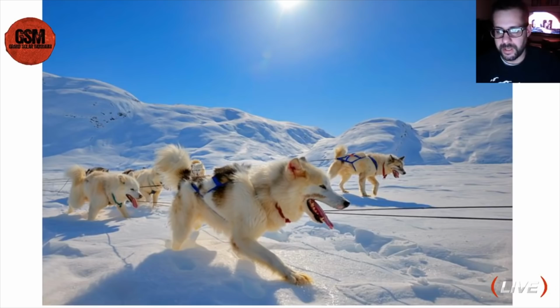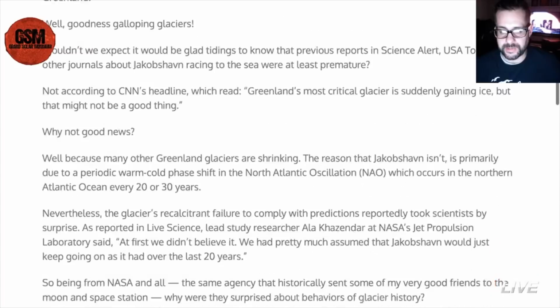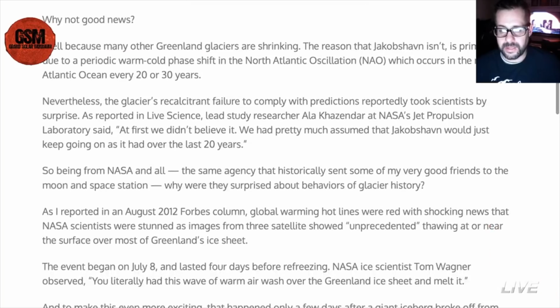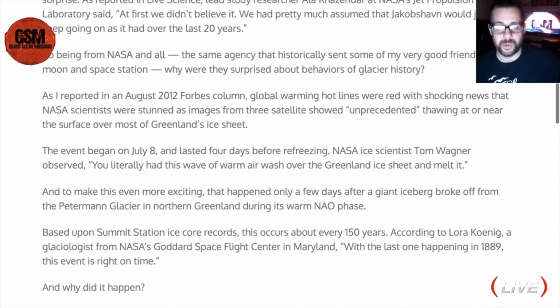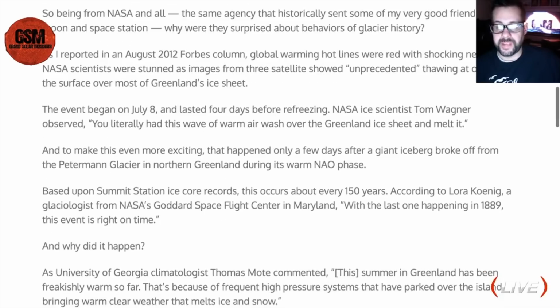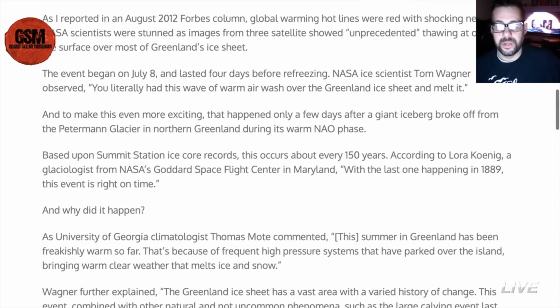support their agenda. As you know, this article mentions the thaw that we saw on July 8th of 2012, I believe. This event began on July 8th and lasted for 4 days before refreezing. NASA ice scientist Tom Wagner observed you literally had this wave of warm air wash over the Greenland ice sheet and melt it. And to make it more exciting, this happened only a few days after a giant iceberg broke off from the Petermann Glacier in northern Greenland during its warm NAO phase.